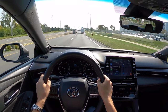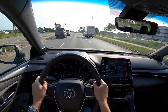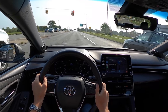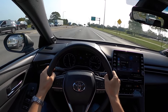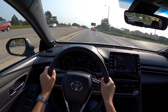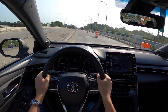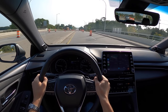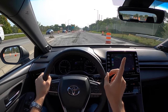Roadworks reported on the road ahead. As a sporty sedan, it's not bad. Is this a construction zone or a slalom? In the Avalon TRD, you don't know. Don't slalom through construction zones. Don't do that. It's a bad idea.